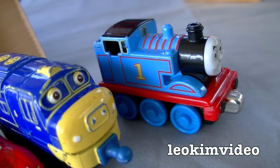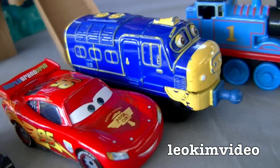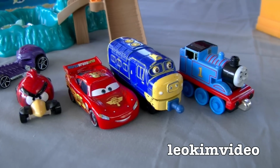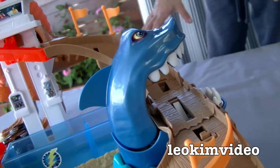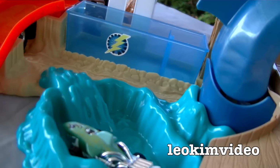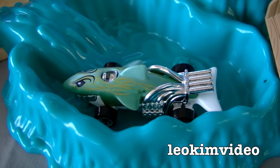Thomas is big in our house, but so are these die-cast chuggers, so is Lightning McQueen, and so is that Hot Wheels Redbird. So it'd be really important to see how these play out on this Hot Wheels shark set, but I think it's probably time to get some water into this playset to see its full features in operation.